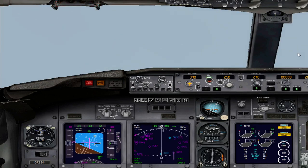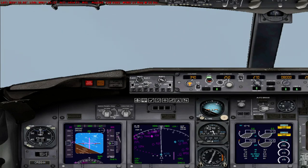Okay, airspeed's still good. We're still climbing, 1,000 feet per minute. Flaps all the way up. And winds are out of the almost northeast at 14 knots. We got some weather, but we're dealing.